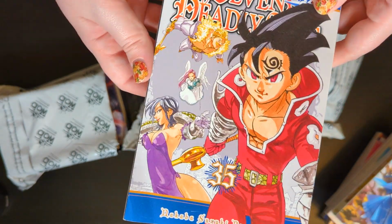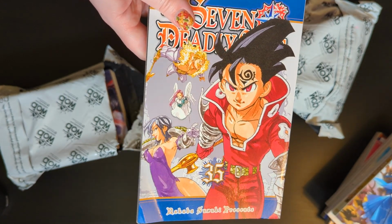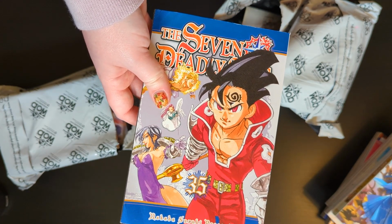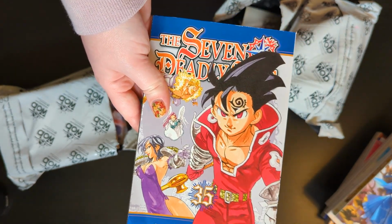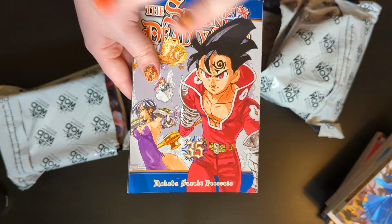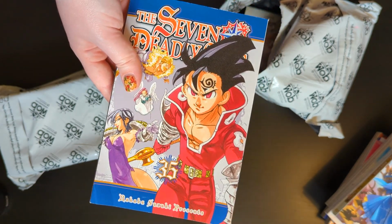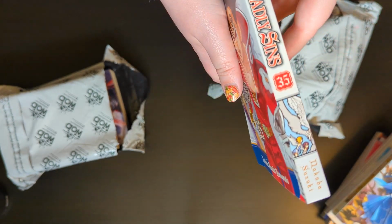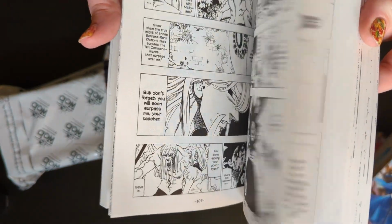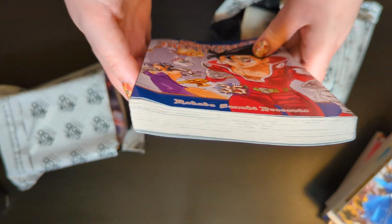Next we have Seven Deadly Sins. I nearly said Seven Deadly Seas. Seven Deadly Sins 35. I have picked up the first 3 volumes of the series in store, and then all the rest I've bought secondhand, and I think there's going to be a few more in this haul, but I am now only missing about 8 volumes, and it's a 44 volume series. I've picked up a lot secondhand, never spending more than about £5 a volume, which is pretty good. Bent on that corner though, it's a shame.